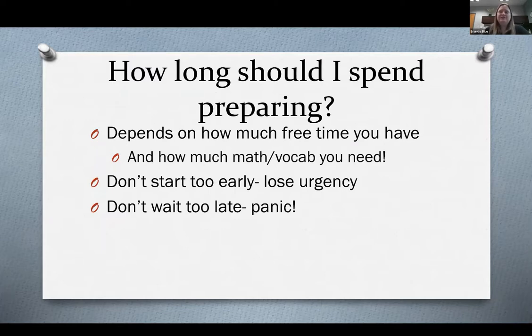You don't want to start studying too far in advance from your GRE date because you might lose that sense of urgency. You might start studying, get bored, take a break, and then forget to come back to it until right before the test. You also want to make sure you do give yourself enough time so that you aren't panicking about not having enough time to study.